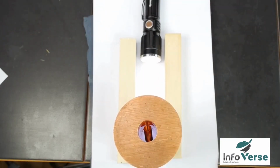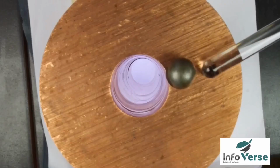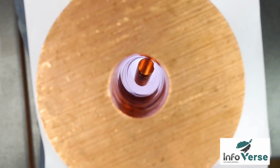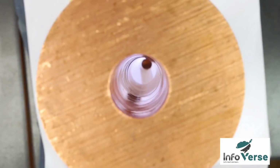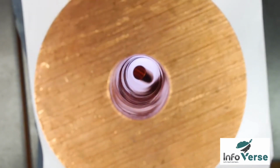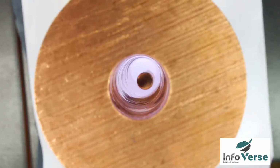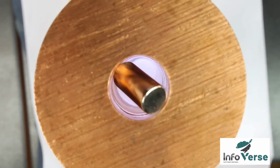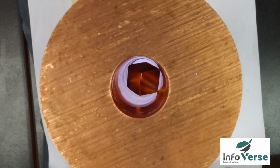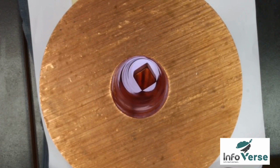A shifting magnetic field is created close to the copper tube as the magnet is moved through it. Lenz's law states that this shifting magnetic field causes an opposing electric current to flow inside the copper tube, and that this opposing electric current then generates its own magnetic field. This induced magnetic field works against the magnet's motion to prevent it from moving. The magnet moves more slowly through the copper tube because of the resistance provided by the induced magnetic field.